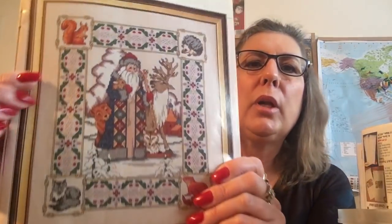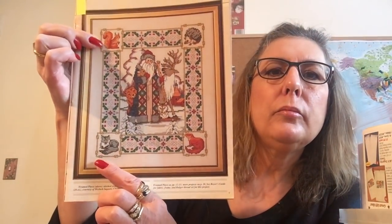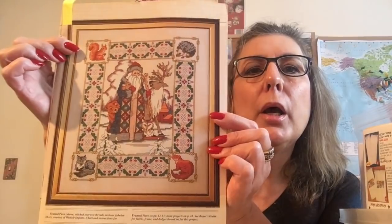Anyway, it's Woodlands Santa. So there's a squirrel, a hedgehog or porcupine, hedgehog probably. That's a sable. I had to look up what that was. And a wolf, an elk, a bear, a wolf again. This one has embellishments with threads. They're calling for Balger specialty threads. I'm just going to use whatever I have on hand. I'm not going to seek out these specialty threads. I've got quite a few of the threads, so that'll be another Christmas picture when I finish that one.